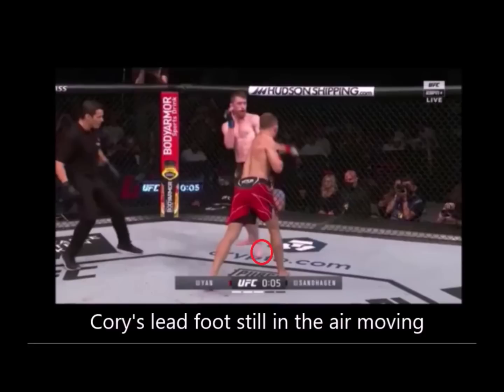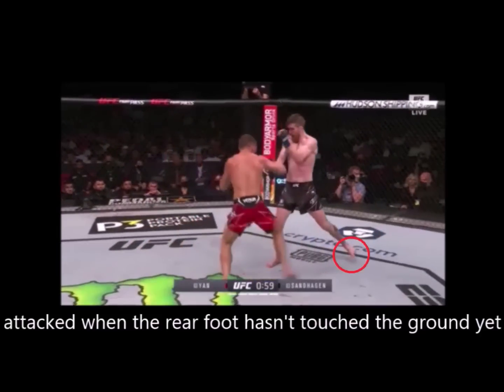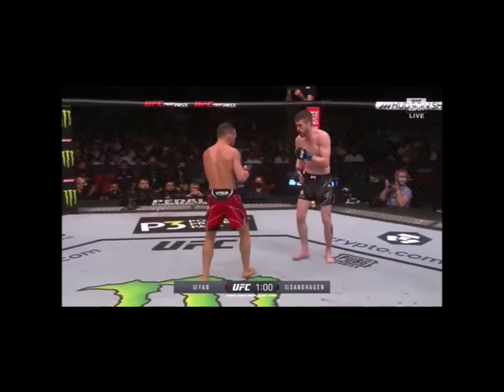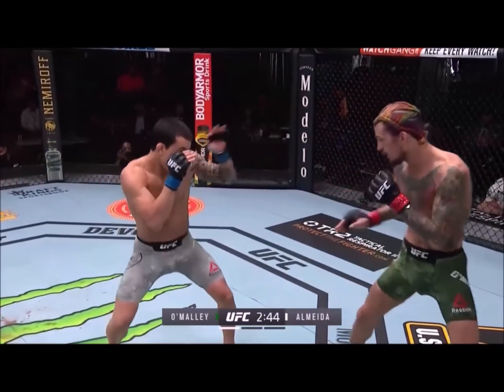Attack where the foot's not even grounded yet. Same thing, Corey gets attacked when the foot isn't even grounded. This is important to mention because O'Malley likes to switch his stance and utilize very similar movements like Corey, and this may give us an idea of how Yan might capitalize on those habits.